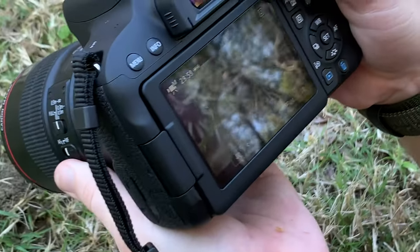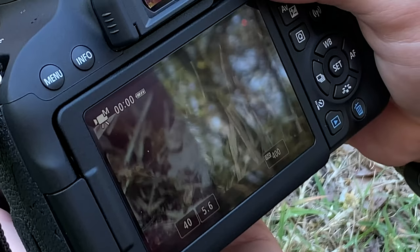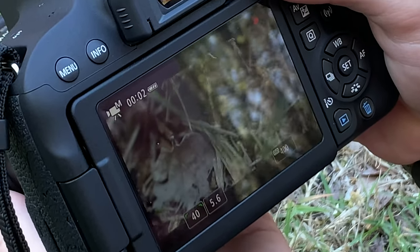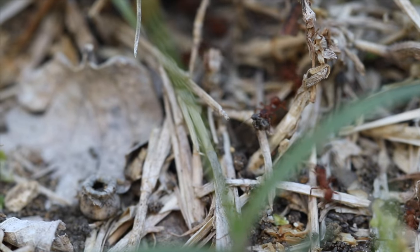Yes. See those little workers running around? Plenty of workers. So, Trachymyrmex septentrionalis. Beautiful little fungus growing ant.